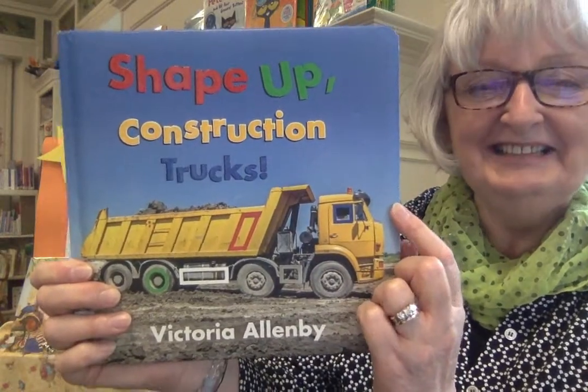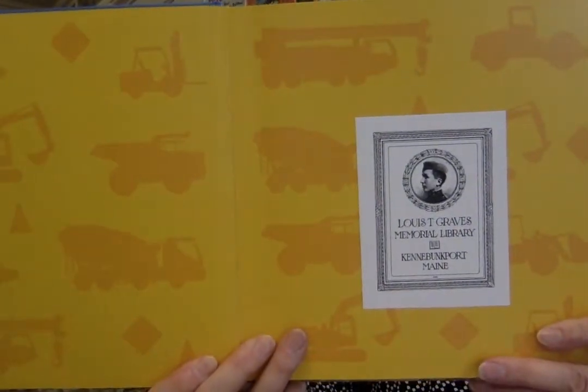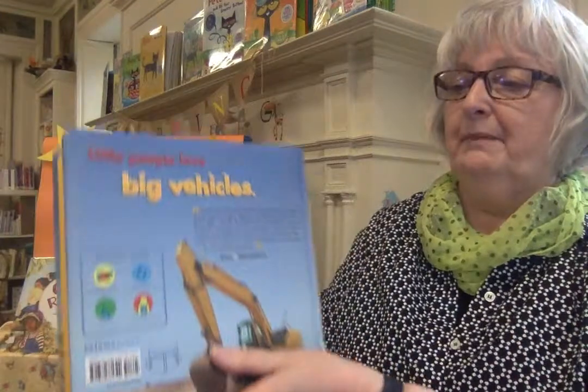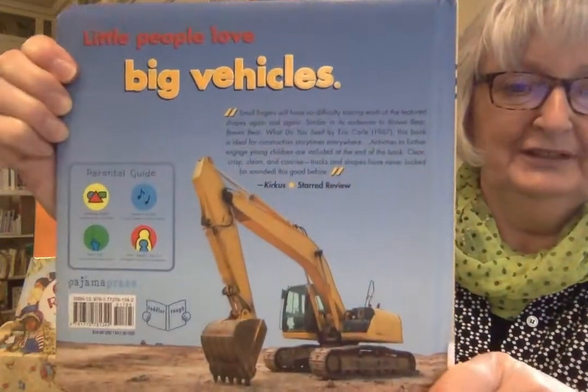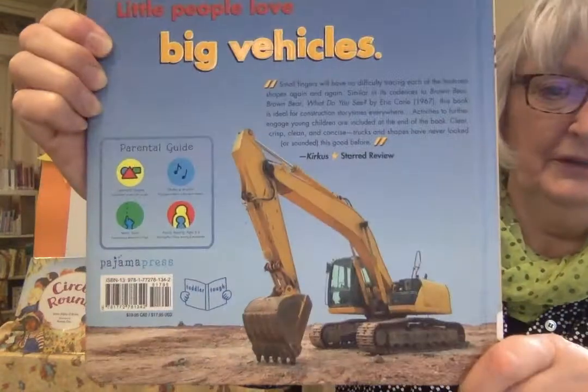All right, so let's take a peek at this book, which has lovely end paper showing all the different construction vehicles. And the back cover, also another big vehicles. There we go. They sure are.